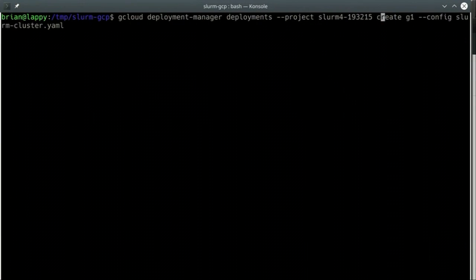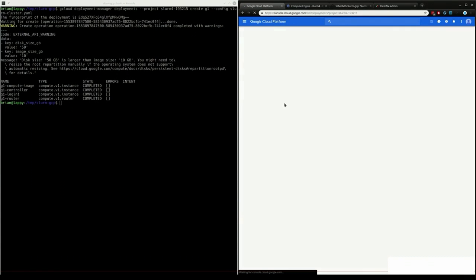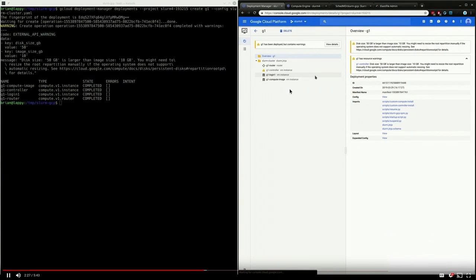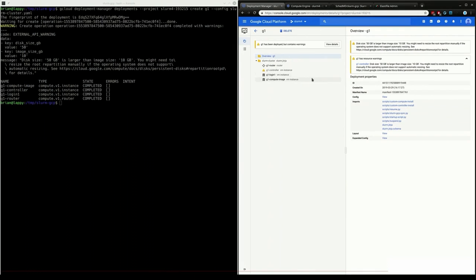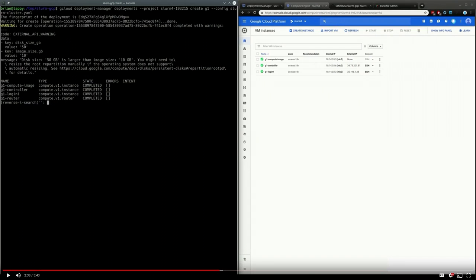Okay, so we use Deployment Manager to create the instances. You're going to see in Deployment Manager, we created a router, an instance for the controller, an instance for the login node, and you'll also see an instance that is the compute image. What the compute image is, is a dummy compute node, and once it gets installed, we're going to make a snapshot of itself, create an image of it, and then anytime we burst out, we're going to use that image so that we can start up VMs a lot quicker.